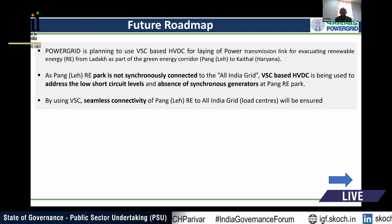So in the future, we are going to adopt this technology on another very challenging project coming up, that is the evacuation of renewable power from Ladakh region to Haryana. The reason is that the RE park is not synchronously connected to the all India grid, and this VSC-based HVDC is being used to address the low short circuit levels and absence of synchronous generators at Pang RE park, and it provides seamless connectivity. And further, the offshore winds, as I have said, will be coming up in the coming years. So there also the VSC technology is going to be very, very handy. I will show you some of the pictures.